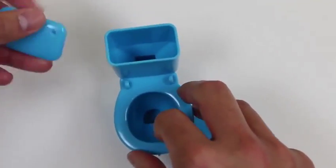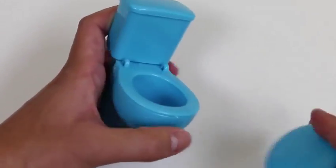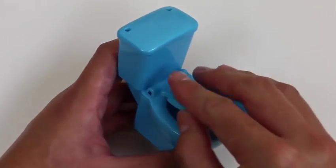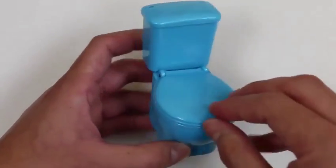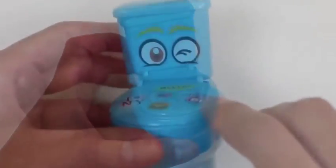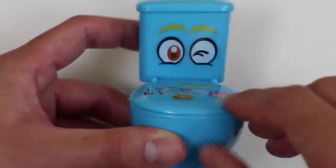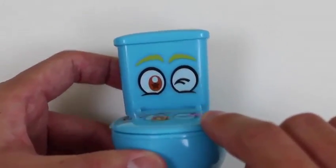Let me assemble this really quickly. Ben Johnny wants to say hello. He loves New York, and I'm guessing he likes hamburgers too.